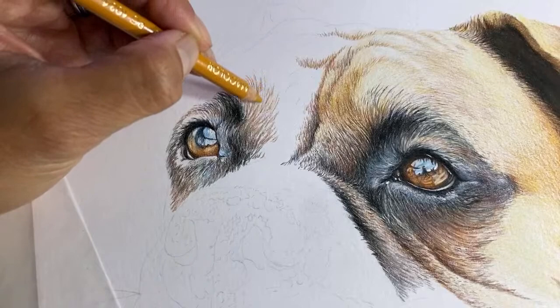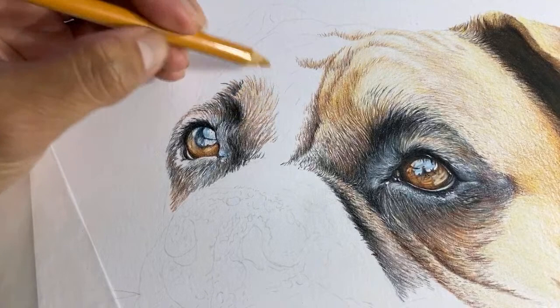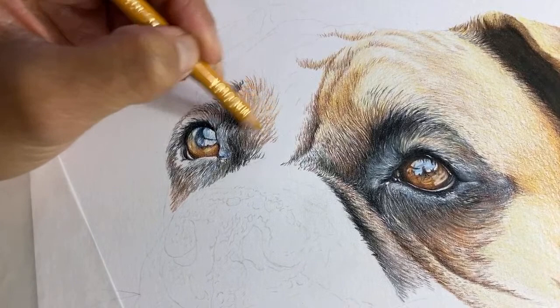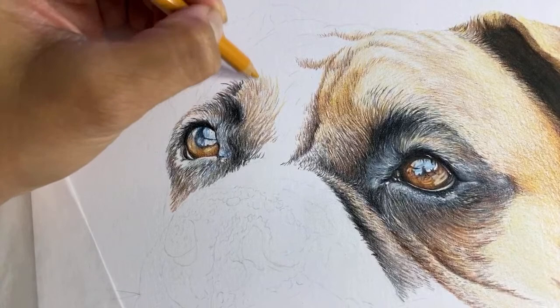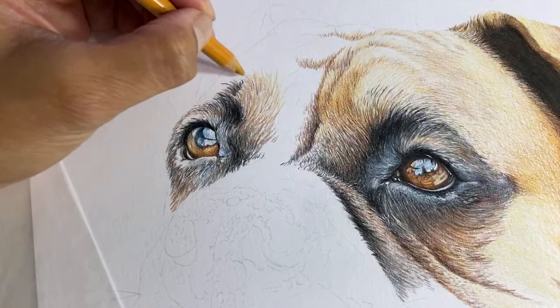Yeah, exactly. Fur on dogs especially goes every which way. So, if you want it to look realistic, a reference photo is very helpful. I mean, obviously, people have different styles and techniques and processes, so you just have to figure that out on your own, what type of style you're going after.